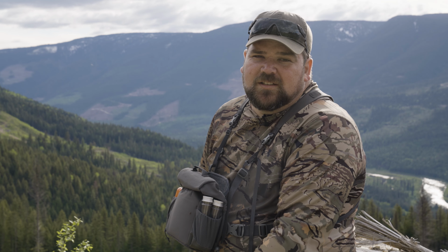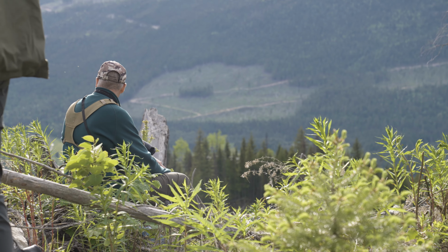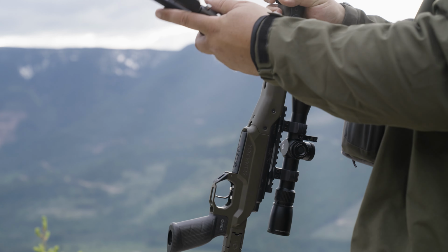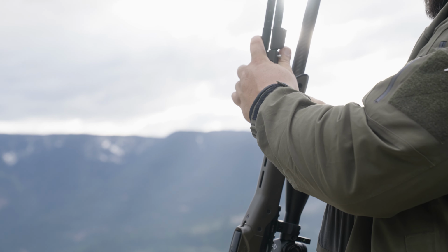We got reasonable distances to shoot too. Everything's kind of within like 400 yards. So we're pretty confident we can see something. And if we need to, we can cut a little bit of ground.